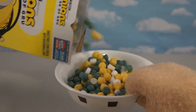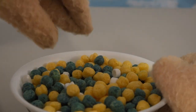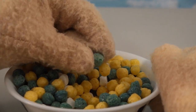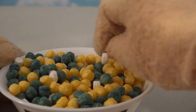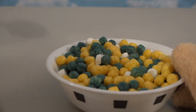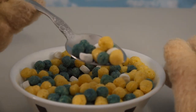Whoa, just look at that cool cereal. Love it. All right, so just like we saw on the box, we've got little yellow puffs. That's pretty cool. And green puffs. Not sure why we got green puffs too. That's kind of weird. But then we get some marshmallows for some really cool flavoring. But I'm kind of curious how this stuff tastes. So let's get a nice bite with all three of these cool things on there.